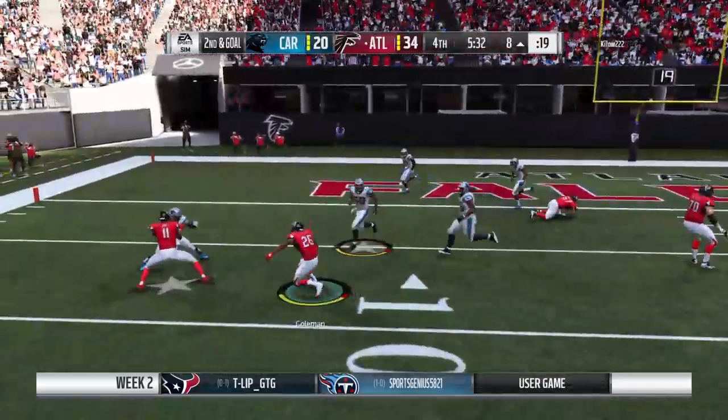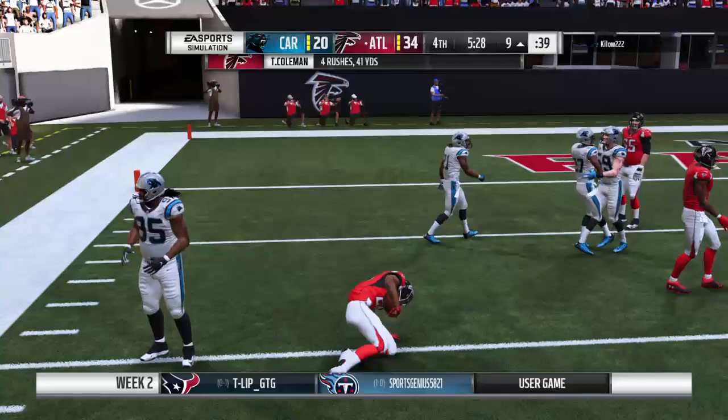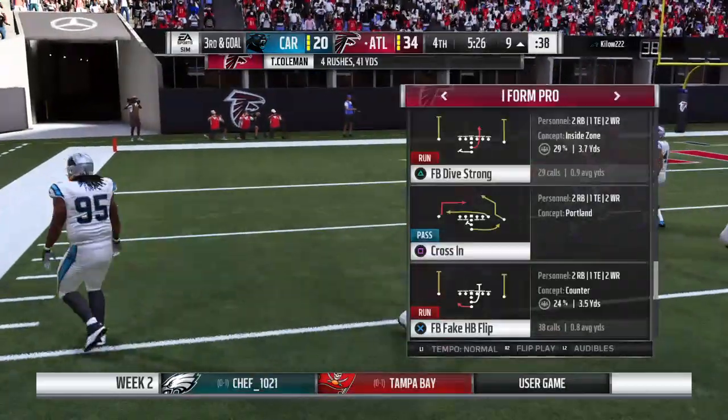They'll give it to him up the middle. And now running right through it. It's a loss of 2, now 3rd down.